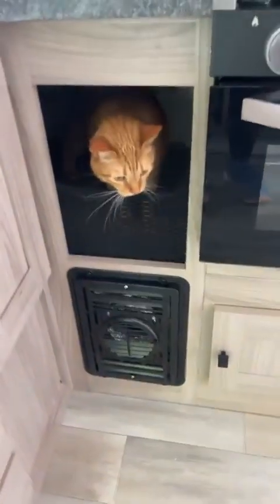Rowena, what are you doing? It comes with the cat, Rowena. What are you doing, sis? She is very curious.